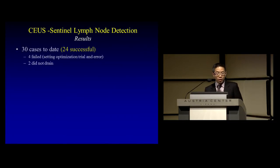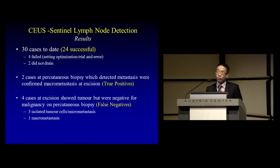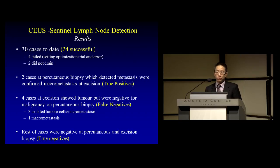So for our results so far, over our trials and tribulations we've had about 30 cases to date, and 24 of them were successful. The first few, we didn't manage to get any drainage at all or visualize the lymphatics very well. But since then, we have had two cases which were confirmed as metastasis at biopsy. Then after excision and operations, these were confirmed as true positives. We did, however, have several false negatives where we said that these were negative sentinel lymph nodes, but at operation, there was malignancy within them. But interestingly, three out of the four only had isolated tumor cells or micrometastases, i.e. less than 1 millimeter. And I think that's an important finding. Of course, one did have a macrometastasis, and the rest of the cases were true negatives.